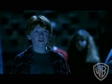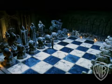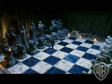It's a chessboard. The chessboard was built as a complete set, so walking onto that set for the first time was absolutely staggering. I'll never forget working on that set.